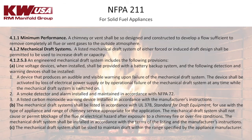NFPA 211 is very similar to NFPA 54. Of course, you do have to vent all your flue gases to the outside by code. And so mechanical draft systems should be listed, and it permits both forced and induced draft systems, which I'll discuss here in a couple slides.